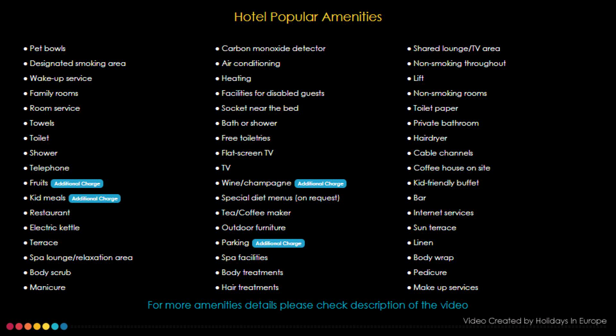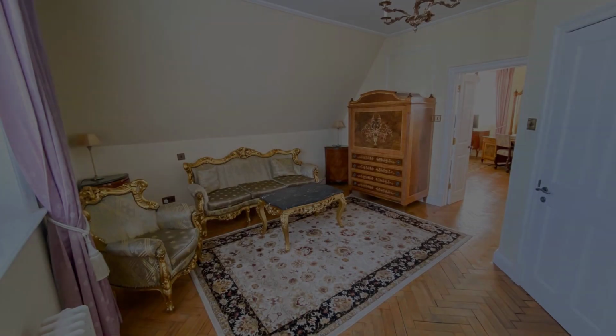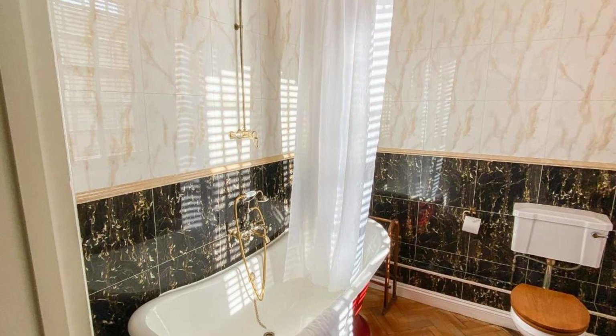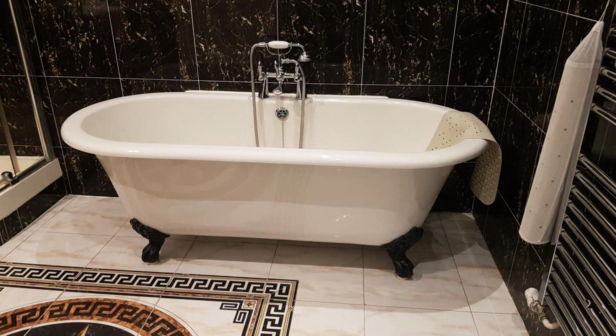Next, we talk about amenities of this hotel. So you can see on the screen, 7 categories of rooms are available online. You can book them online and enjoy your stay. Pets are allowed in this hotel. The location of the hotel is attractive, and guests can fully enjoy the beautiful surroundings.